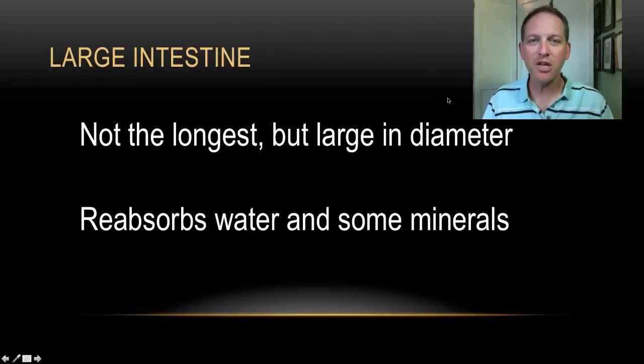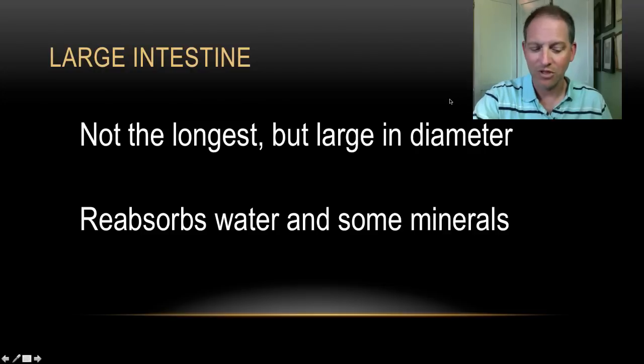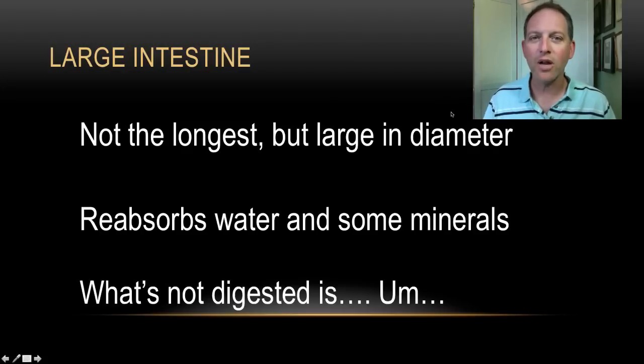Now, if the reabsorption is done perfectly, then you end up with a nice, smooth bowel movement. If it's too much water, then of course you get constipation. And if not enough water is taken out, well, then you get the Hershey squirts. So the large intestine is very important in terms of, shall we say, the outcome of this whole process. And whatever is not digested is eliminated through a bowel movement.